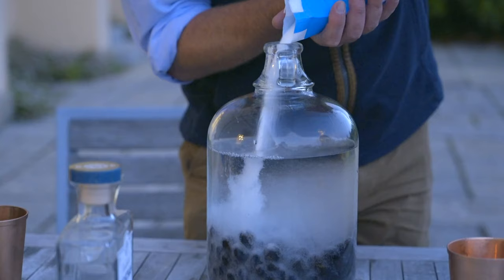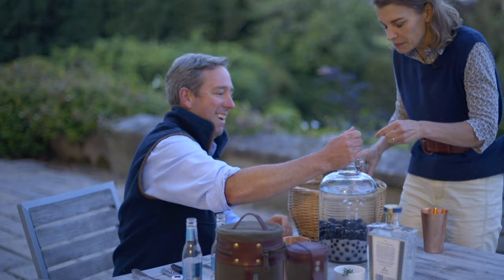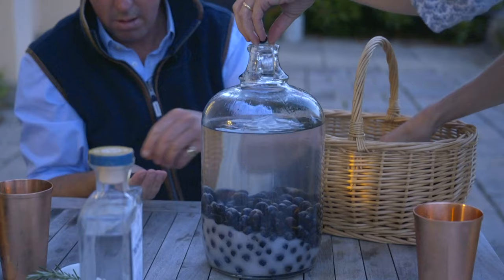Fantastic. This is how you make your own sloe gin. So it just means you have to come back. I know, I am. Just try it. I've already invited myself. I am coming back. I mean, who wouldn't want to come back here? This is brilliant. It's just so magical here.